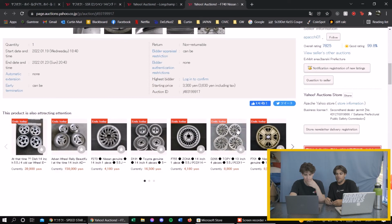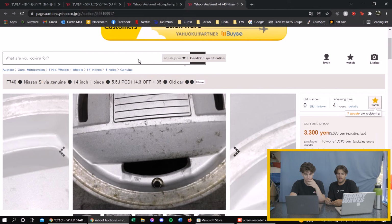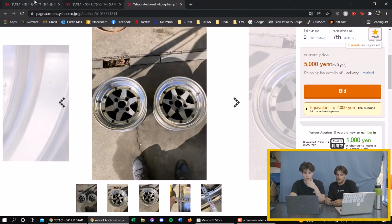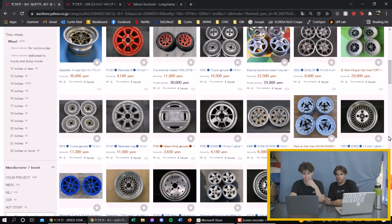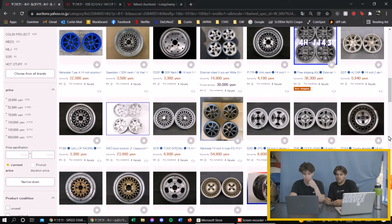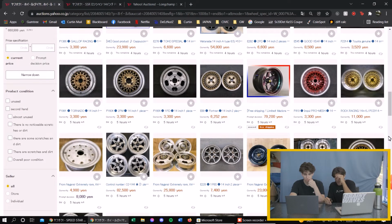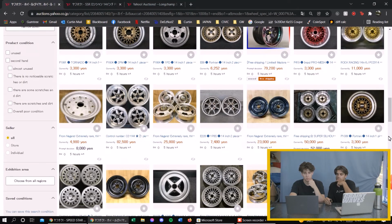I've always been a big fan of just having a nice solid lip. I know I had fake Watanabes on my K70 because when I bought those, they were cheap. It was like $500 for a set. I was just like, they look close enough, but I didn't really have an understanding of style or what I liked yet. But now I've got a bit of an understanding.